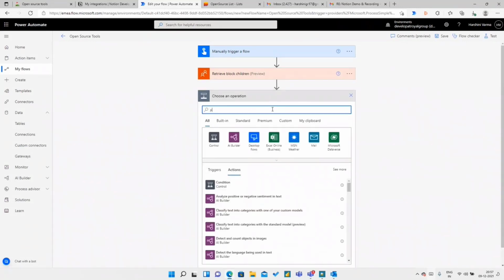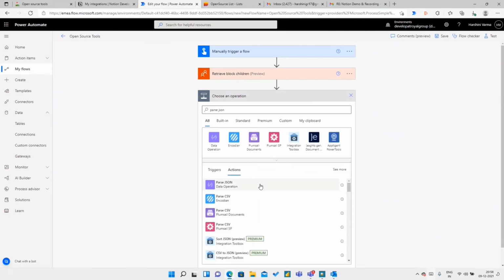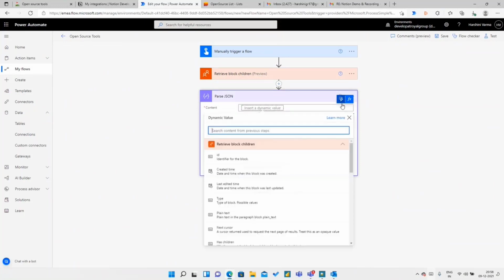As this is an array, we are getting an array. I'll parse it. I'll use the parse JSON action from here.